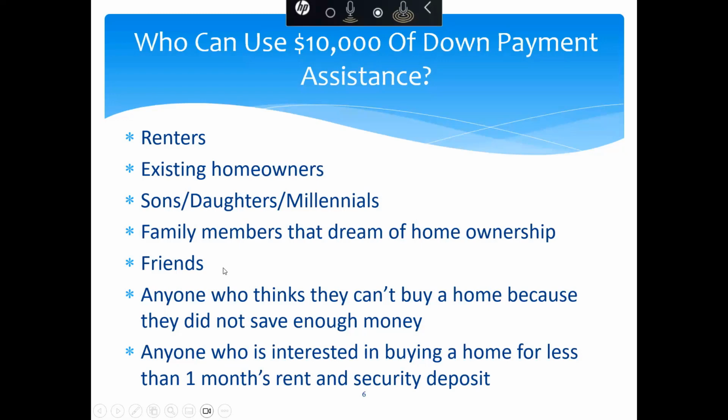Your friends. Once you take advantage of these down payment assistance programs, it's easy for you to say something to your friends. Hey, I just got into home ownership. I just got $10,000. I didn't have a monthly repayment on that $10,000. This is what allowed me to become a homeowner. Why don't you give Tony a call? Why don't you give my realtor a call and see how you too can take advantage of this program?